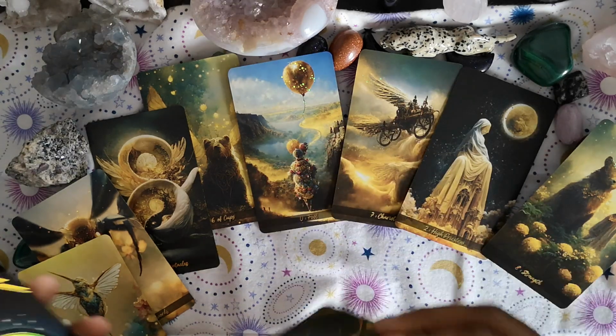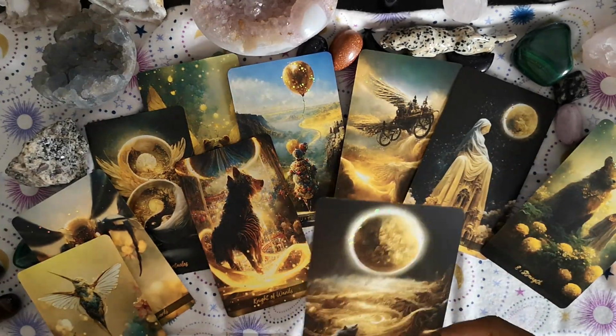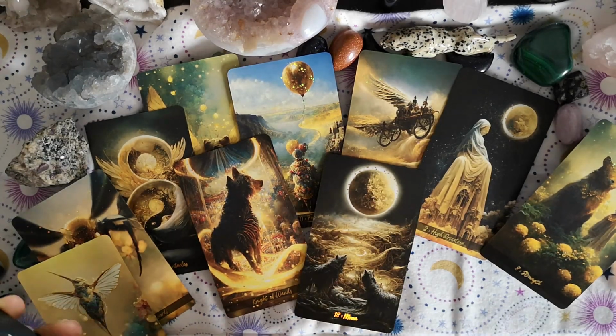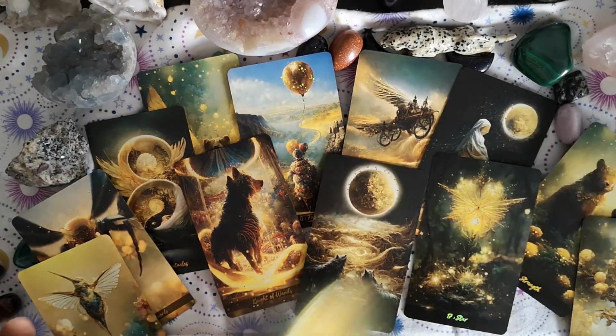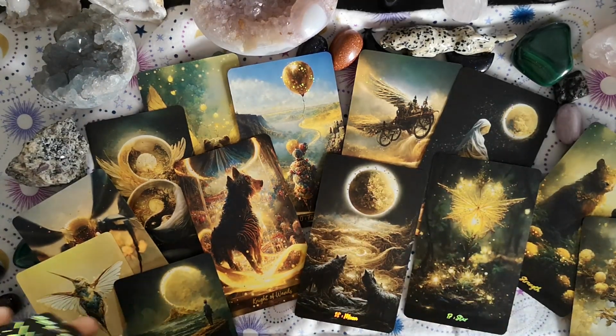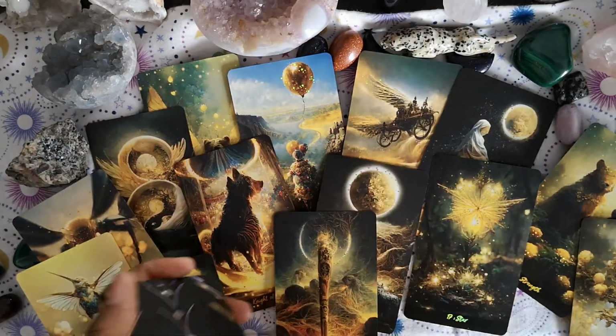The cardstock, first off, no issues, very nice. I enjoy it. It's a good shuffle. It's very good to shuffle. I have no issue shuffling with it. Very enjoyable to shuffle. How many times can I say shuffle? The edges, of course, very pretty.